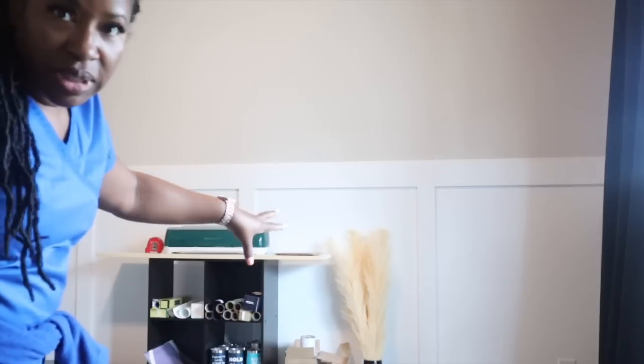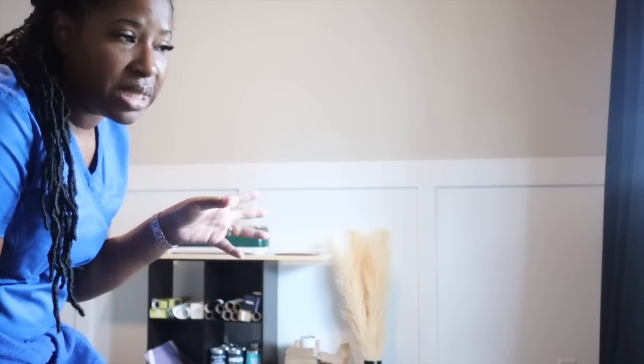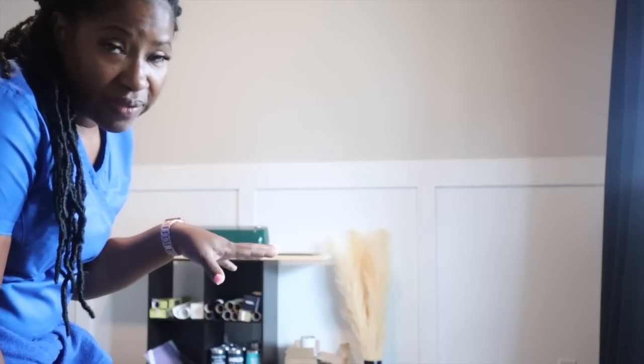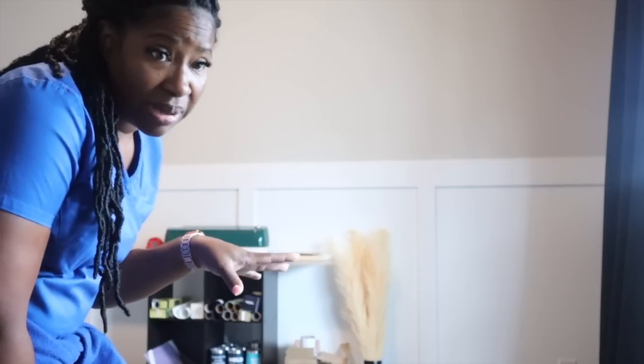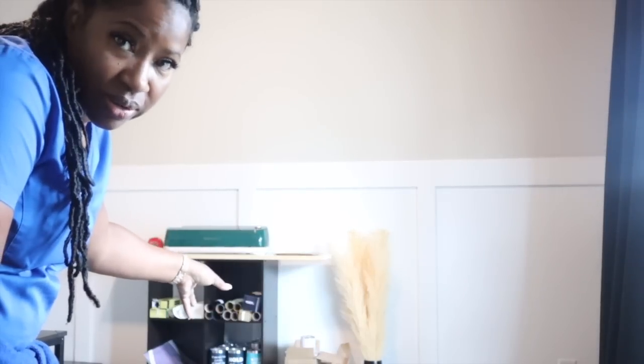So for now, I'm just going to leave this because I need to figure out what materials I'm going to use to close this up. I'm pricing out some things now and trying to figure that out, because my plan is to put this stuff away because I don't like it being out in the open. And I also need more than just this little stand, but for now this works, just for now.